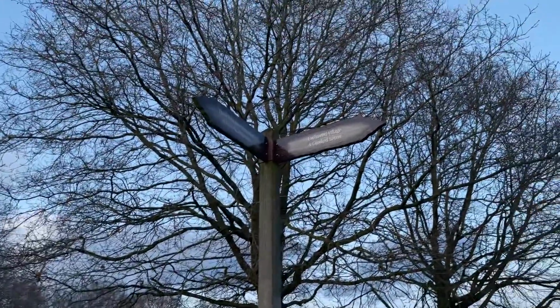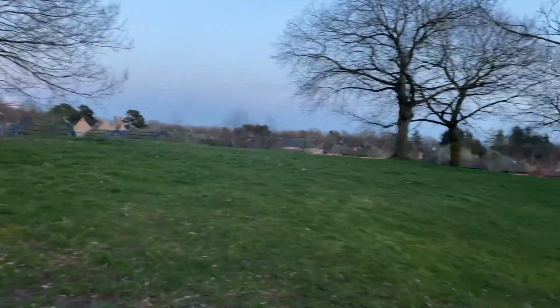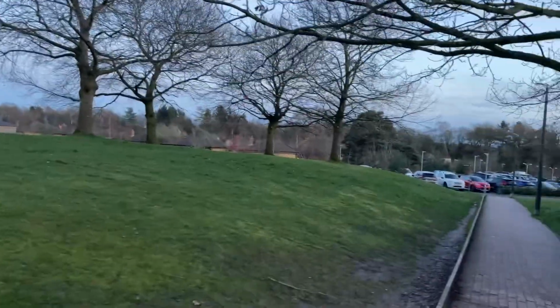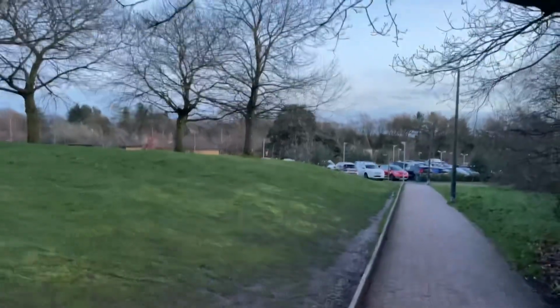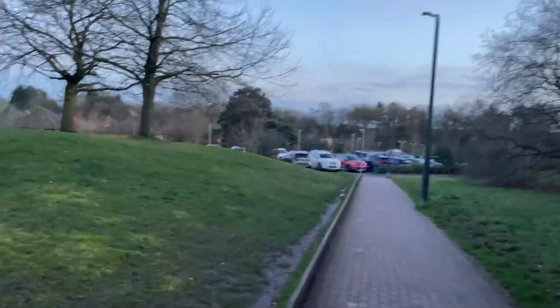So this actually says Enchanted Village and Crooked Spoon is this way. So we're going to head down this way so that I can hopefully show you the tree houses. I'm not going to film a lot in the Alton Towers Hotel because I feel like we have done that previously quite a lot in previous videos.